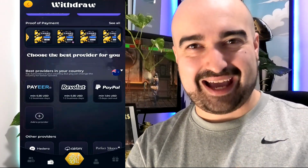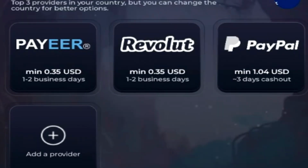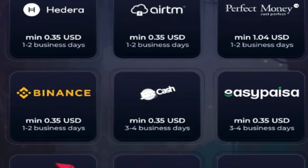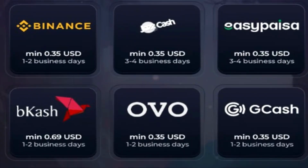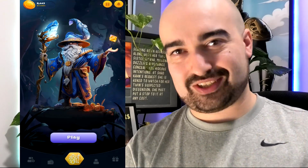But before I dive into that, let me just explain how it works. We have all the same cash out options that every single Givvy application does give us, alright? So please keep that in mind. Givvy applications have a very low cash out of around 35 cents or so USD. And while that sounds great and all, you're going to realize why it's so low in a second.